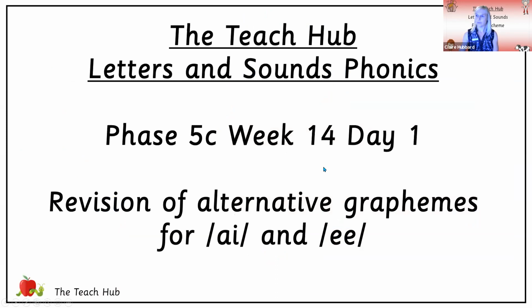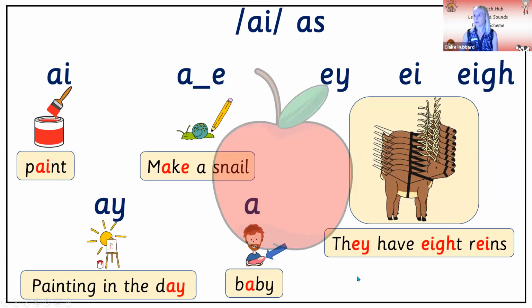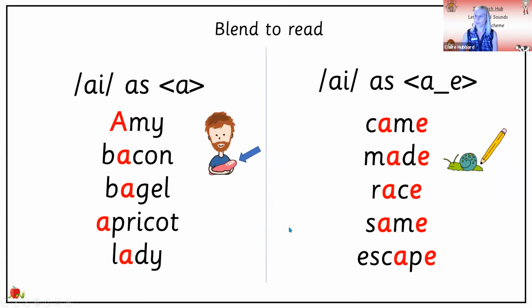When we get to 14, we go through them again because we're starting to revise them. So we have the same one, but then we have the words that have all the A sounds there.